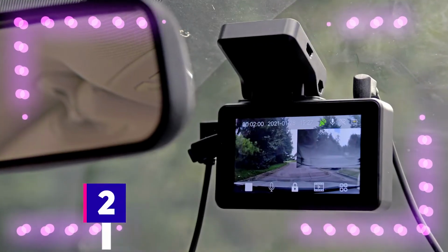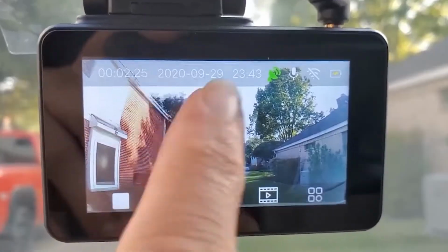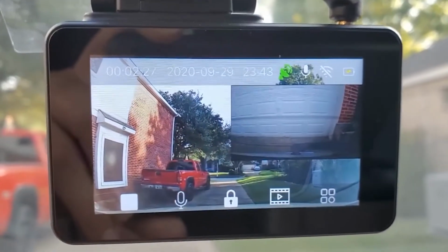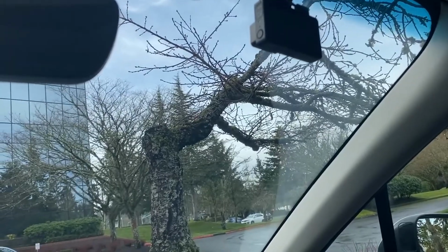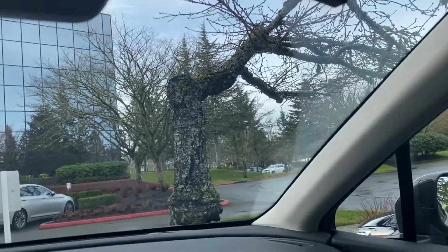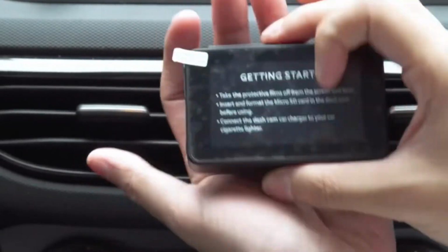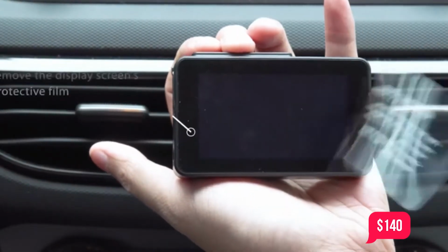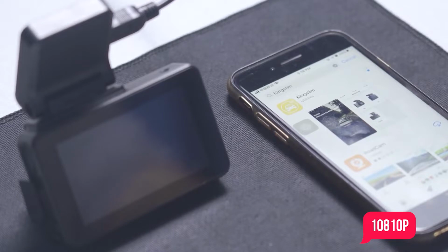The Kingslim D4 4K Dual Dash Cam, $140. If you're in need of extra coverage and more than just one high-quality camera to keep an eye on things, then look no further than the Kingslim D4 Front Dash Cam. The price difference on this dash cam is incremental, as you're only going to be shelling out $140 for a set of two cameras. The front captures footage at 4K, while the rear captures at 1080p, making this set particularly good at capturing high-quality footage.